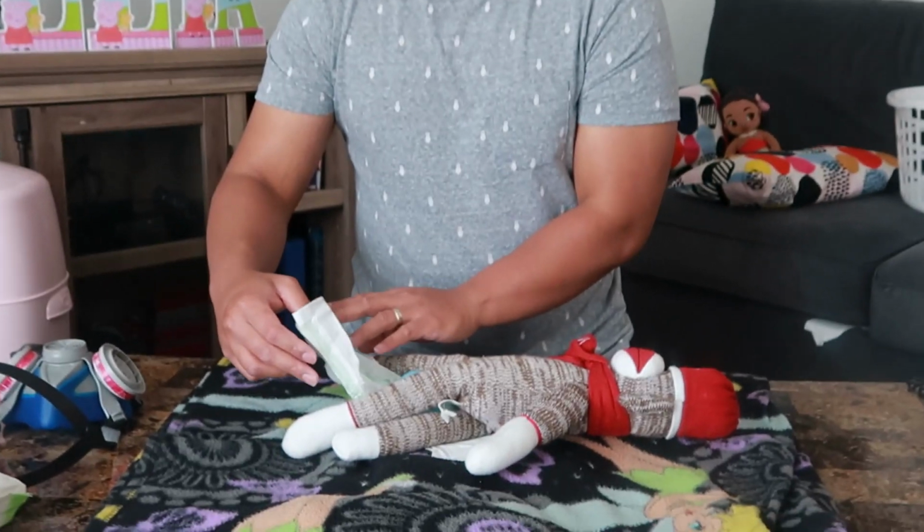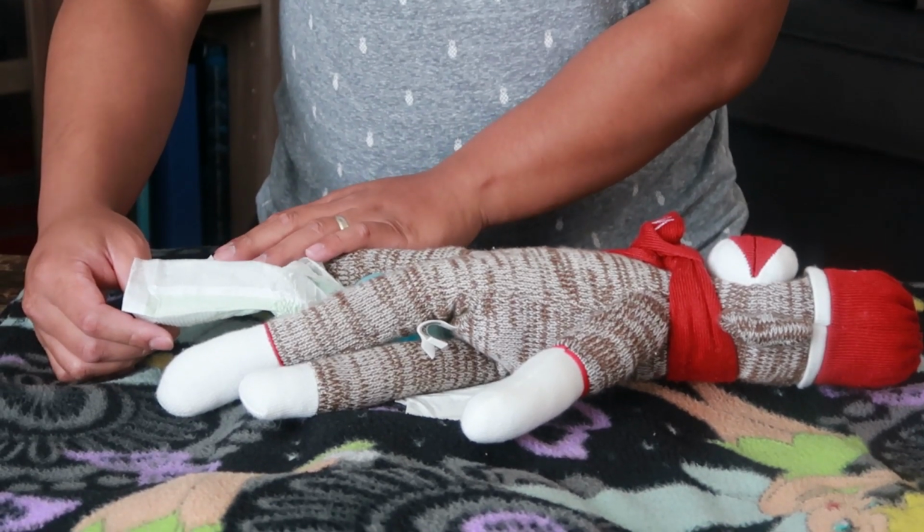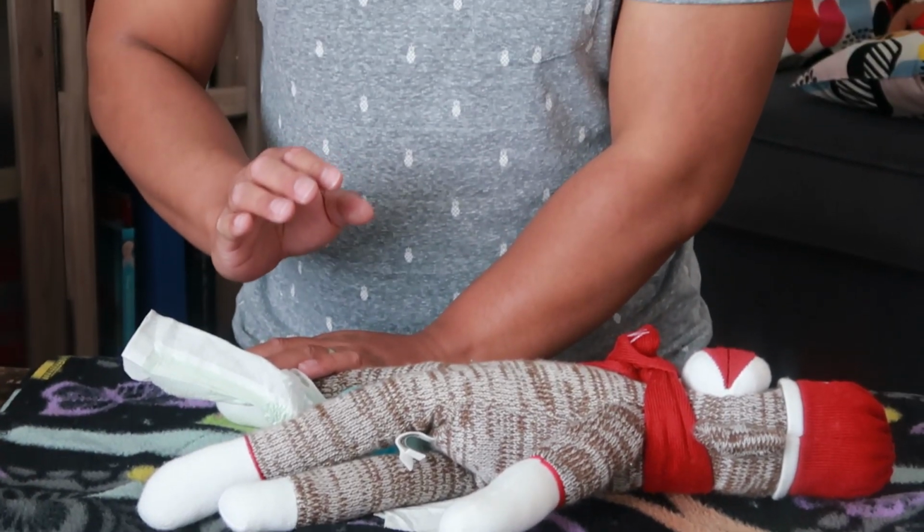We're going to slowly peel off the protective covering, and as you can see, we are face to face with the radioactive material. When you first see this material, the very important thing is do not be afraid.